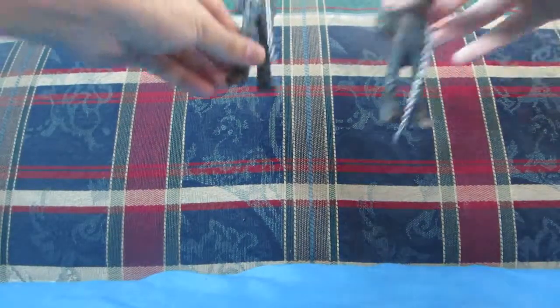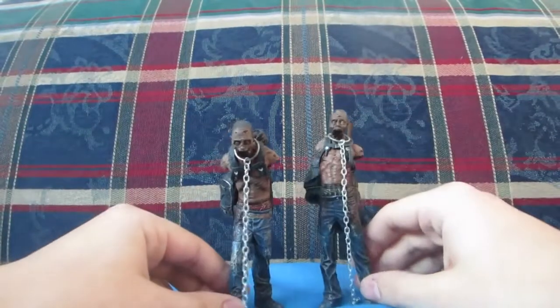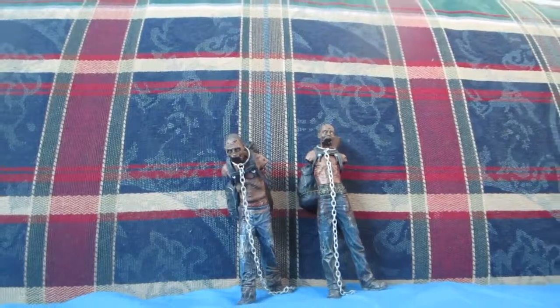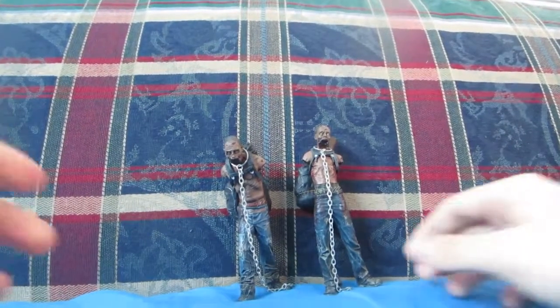So, with Michonne and Merle done, I think it only makes sense that I review the next figures that I got in that same series. And what figures did I get in that series? Michonne's Pet Walkers. My apologies for attempting to be humorous, but that's just how I like to keep things interesting.